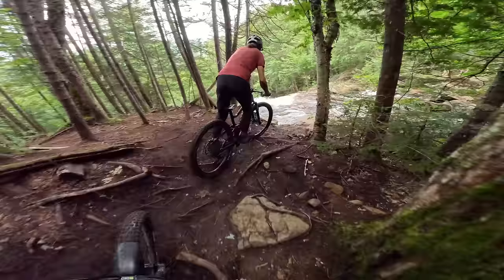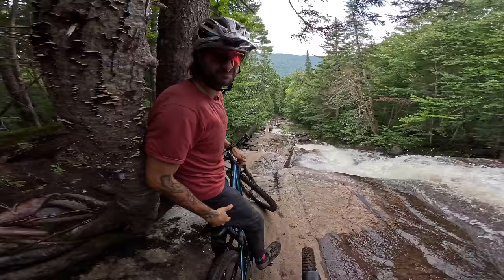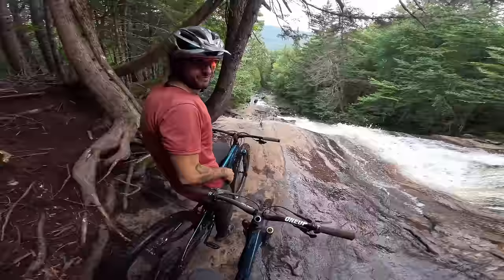Oh wow! What? Yeah, this is where we're at. No way. Yeah man, look at that. The trail's right there. That's crazy. This is beautiful and there's a lot of water today, so it's really nice. Yeah. Let's do it. River ride.